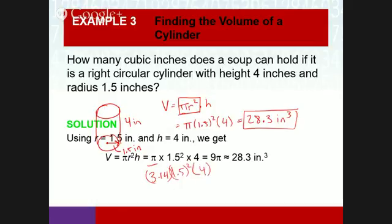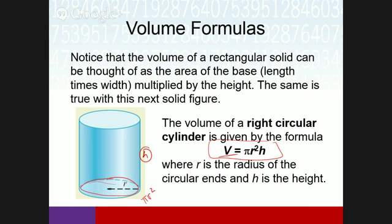Right circular cylinder? I don't know what that means. A right circular cylinder is where the base here is 90 degrees. You could have a circular cylinder that's skewed, and we won't talk about those. The volume is going to be different on that, and it's a little harder to calculate. But anytime it says a circular cylinder, it will say a right circular cylinder.